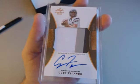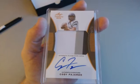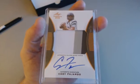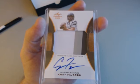All right, guys, behind that we'll have a Cody Fajardo, 3-color on-card rookie patch. Fajardo, he has one of the best last names. Oakland, Theo, that's your Fajardo. Let me get it, it's your Fajardo.